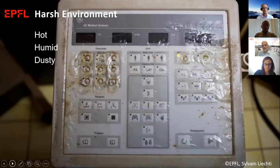And of course, my colleague referred to the hot, humid, and dusty environment. This is an example of what happens to an instrument under such conditions. So we embarked on an ambitious project to try and innovate a solution that could effectively address these challenges. This was our first flagship project as a center, and involved over 20 labs in both Switzerland and Africa. And more importantly, it also had a joint project leadership consisting of a Swiss engineer and a Cameroonian radiologist.